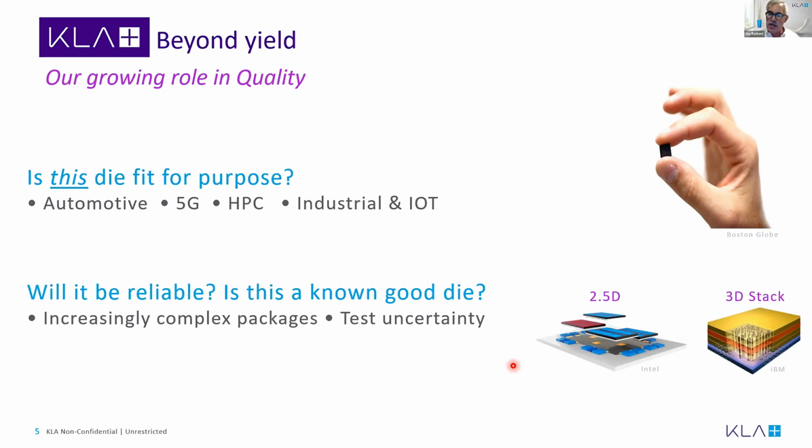But then as we grew into the EPC division that I just told you about, this advanced packaging, and we see the trends there in 2.5D and 3D stacking, certainly the same requirements for quality and known good die are there in spades, with the sort of twin challenges of increasing complexity in the packaging and the uncertainty of testing all those die before they can be integrated into the final package.